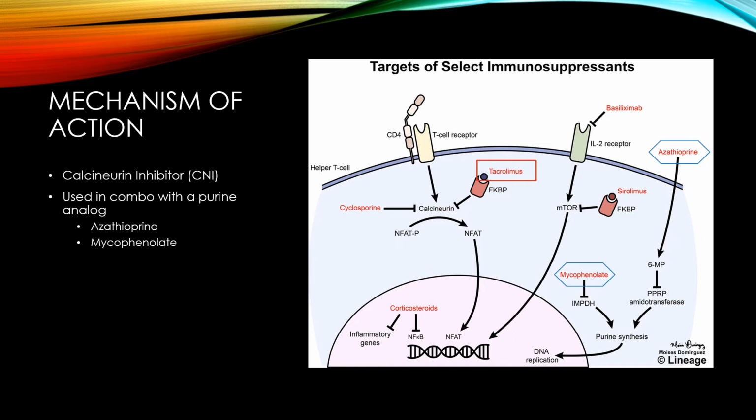In kidney transplant patients in particular, tacrolimus has been associated with significantly lower risk of allograft loss at 6 months and lower rates of acute rejection at 1 year. And tacrolimus is the primary CNI in many transplant centers due to its more favorable adverse reaction profile. And tacrolimus is used in combination with a purine analog.